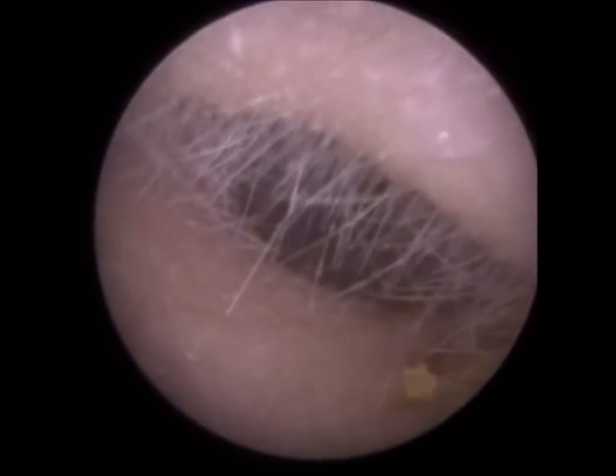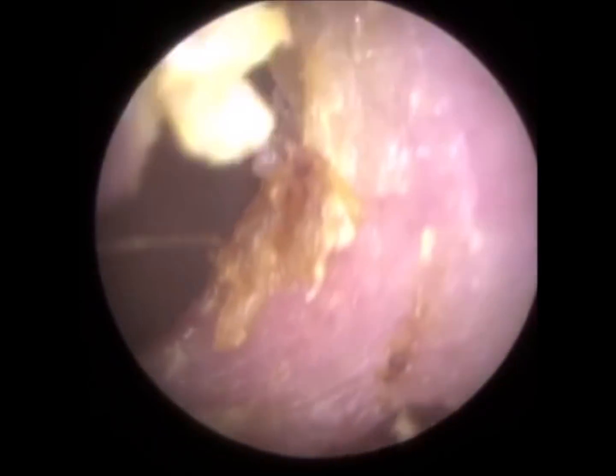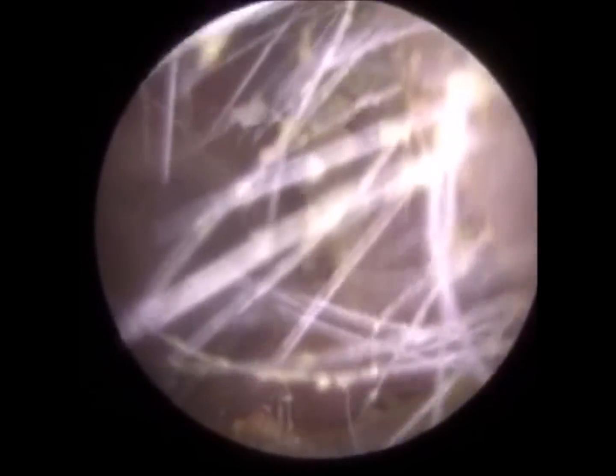So with otitis externa, I try and remove as much of the dead skin as possible. It's not always possible to remove every little last speck. We'll be here all day if we're trying to do that, and you would just cause bruising and blistering of the ear canal. So you can see a bit of hair in the ear there, so a bit of cilia.